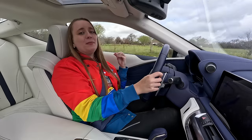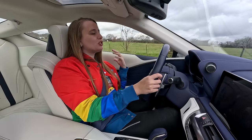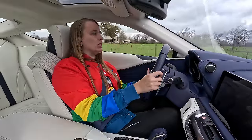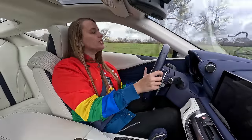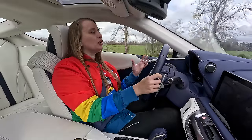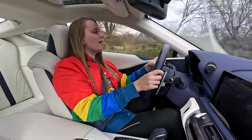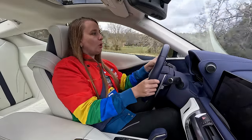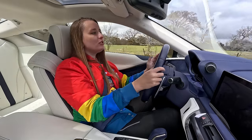This car makes me so happy and so excited, but also so sad because we should have given this car more love for all of the years leading up to right now. This car deserves high sales numbers. It deserves so much praise. And yet no one is ever talking about it. It's just me and like four other auto writers who post about the LC 500 four times a week. No one else talks about it.